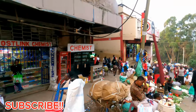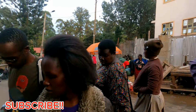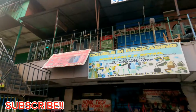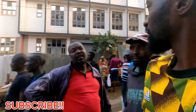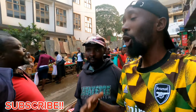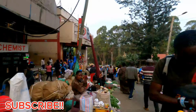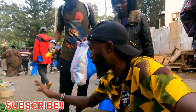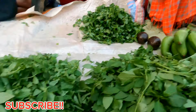Yeah, guys, this is the vibe. This building is called St. Jude. Ah, there's a big building here. And that is downtown Kisii, the CBD. We are in the CBD already. So now I'm waiting for the change. We bought some bananas and some fresh vegetables here.